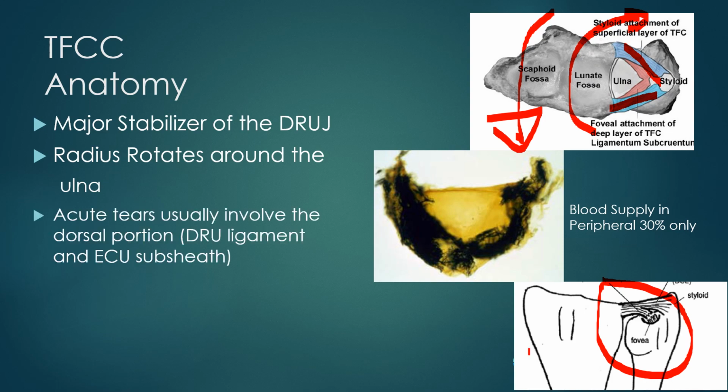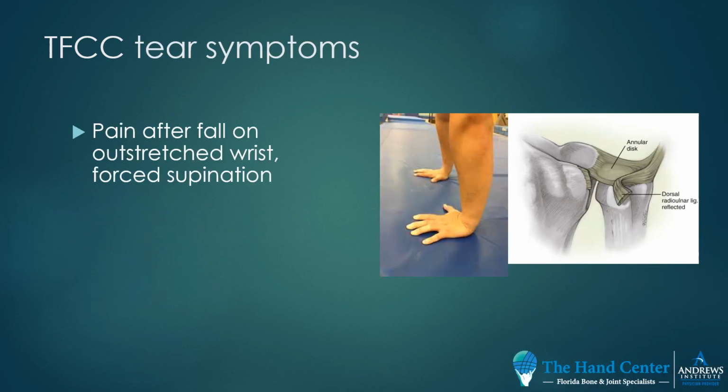Acute tears usually involve the dorsal portion of the wrist, and this is what gets tight as one supinates, or as the palm comes up, usually in a fall. Patients with TFCC tears often have had a fall on an outstretched wrist, or they've had a forced supination type injury, like using a drill that binds.